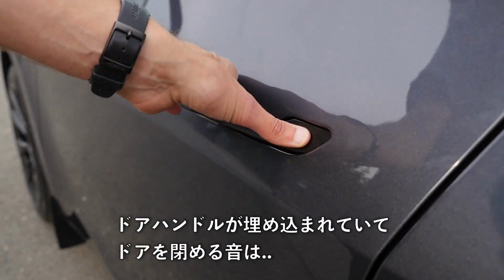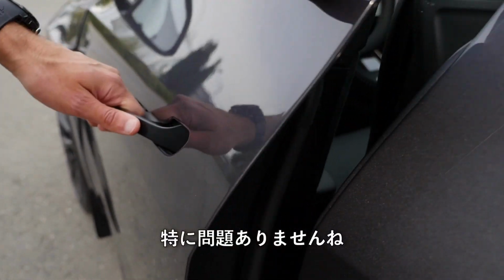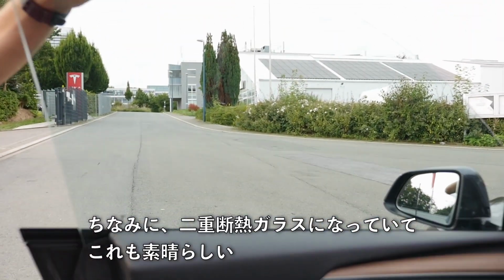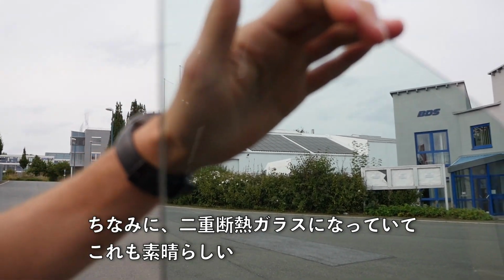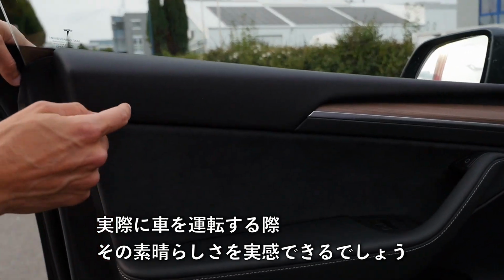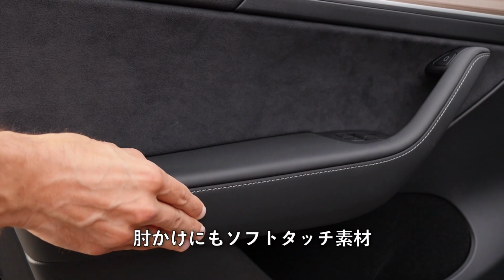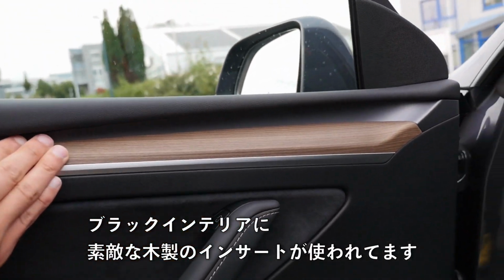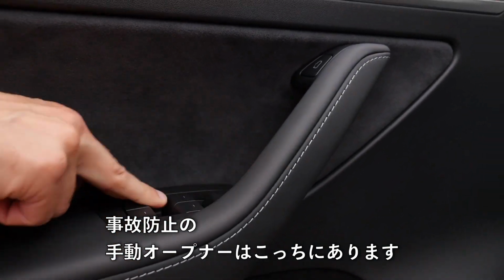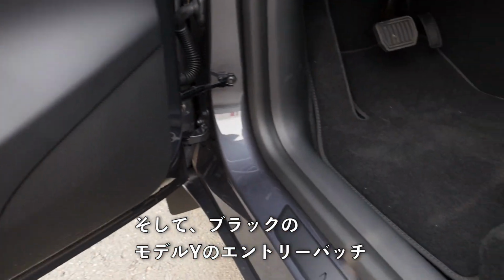Door handles well integrated, and then door closing sound. Yeah, it's okay, nothing special, but we also have here the frameless windows. By the way, here dual insulation glass. That's also good then. So yeah, you see then when we drive the vehicle how silent it is at a later stage. Soft touch top part, microfiber insert. Also soft touch here for your elbows. Then a nice wooden insert in the black interior. This is the door opener, but also here the fail-safe, the manual opener is always right here. Reasonable door pockets, and then also black Model Y entry badges.